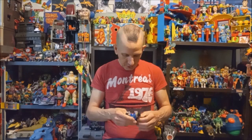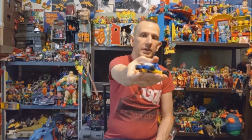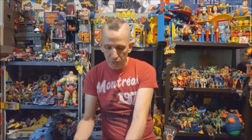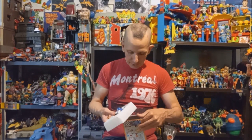Get in there. There we go. But like I said, it still makes a nice little, almost Diaclone sort of themed, little Transformers race car. So, like I said, the box is really cool. I really like the box a lot.